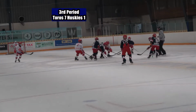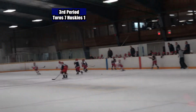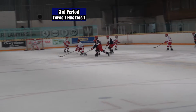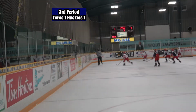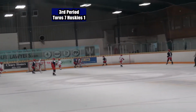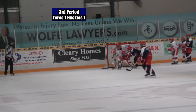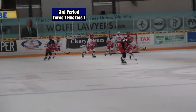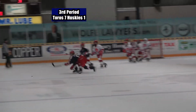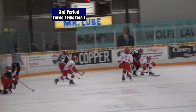Face-off here from center ice. Coming up through center now is McCaslin. McCaslin goes for that lead pass. It'll get dumped all the way into the corner. The lead pass trying to go to the backhand, couldn't get it through. Toros still on a power play because that was a two-man advantage. Still 45 seconds left on this penalty.